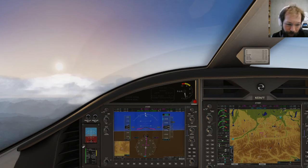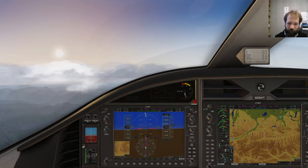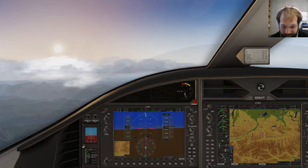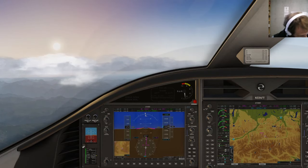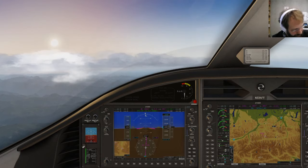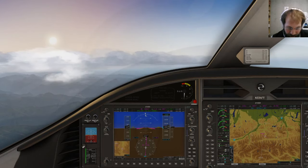This thing is performing on a much higher level than the Vision Jet we used for the first 2 episodes. It's really a rocket. Okay, cruise checklist, cruise power, max ITT 760 degrees, that's fine. And the rest should simply stay below the other red lines. Trim is adjusted, pitot heat is on, pressurization seems to be good.